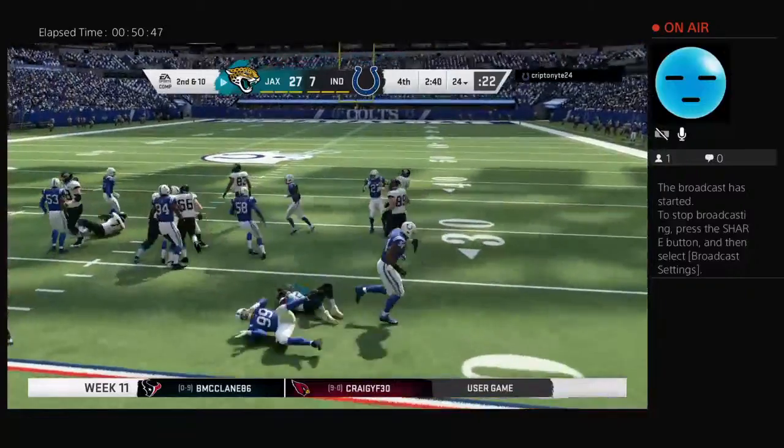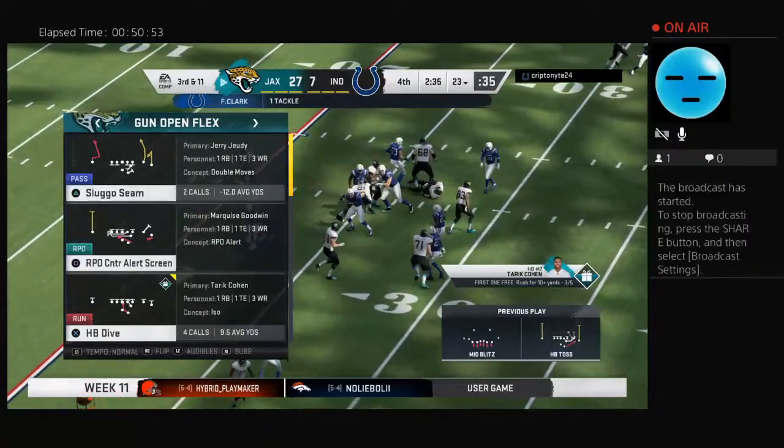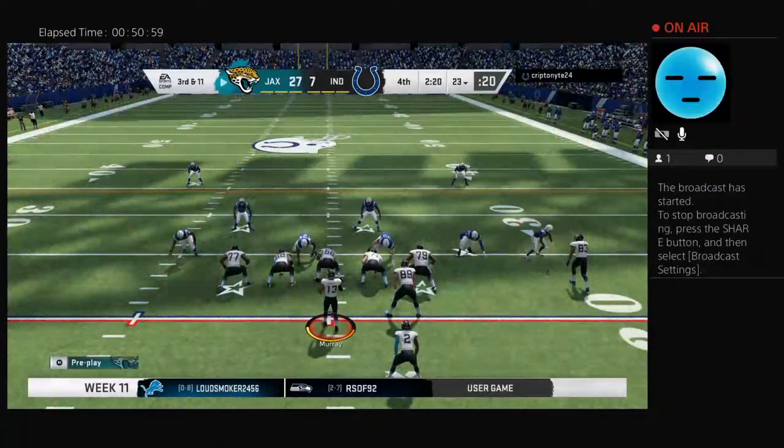Now they'll run it with Cohen. And he will lose yardage here back at the 23-yard line. That'll be a loss of a yard, and it leads to a third down. Now that's a nice play. Got me fired up, partner. But can they do it back-to-back plays?